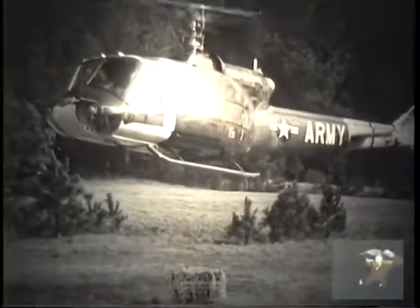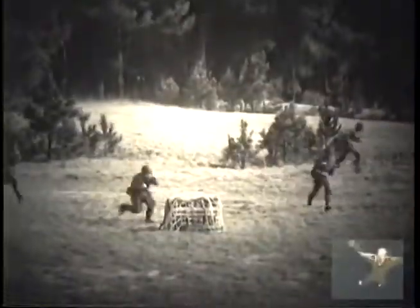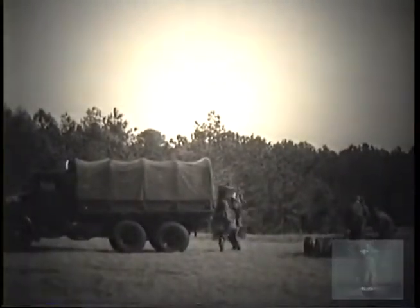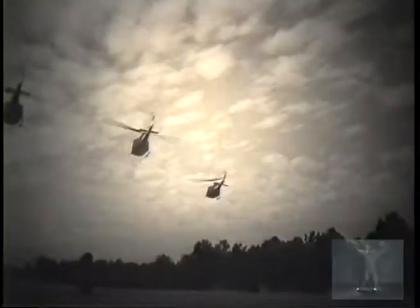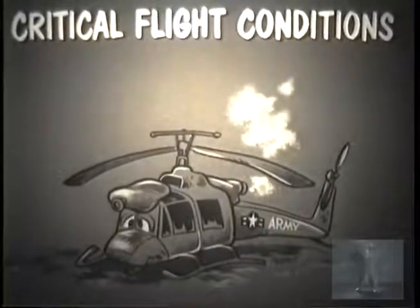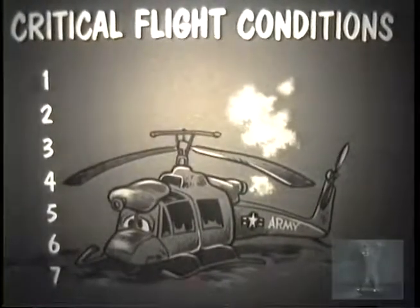Iroquois is a capable aircraft. Ask any soldier who's been dependent on air resupply for his food and fuel. With aviation personnel, the Iroquois rates high for mechanical dependability. But even the best mechanical devices can fail. Because of this possibility, you must be prepared to deal with critical flight conditions. We will discuss 7 critical conditions and explain the emergency procedures used in dealing with them.